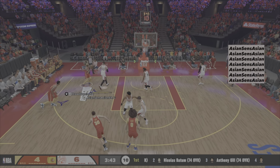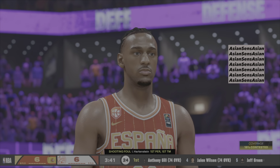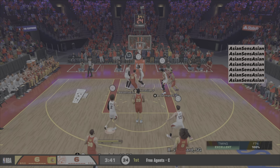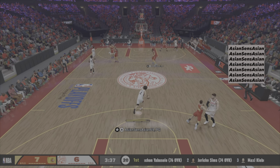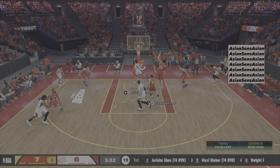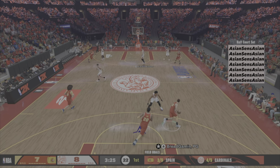Pass to Ingram. To the middle. Here's Sarr. It's good. And he drew contact on the shot, so he will go to the line. A three-point play opportunity. A tremendously mobile 7-footer. Great defensive upside, Tim, for Alex Sarr. And he's still working on his offensive game, BA, but he has the potential to be a disruptive defensive force with his length and agility.